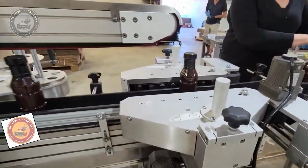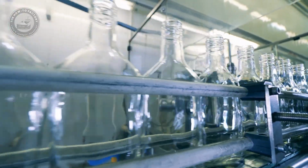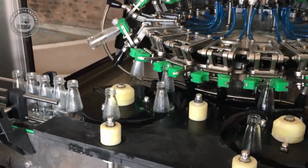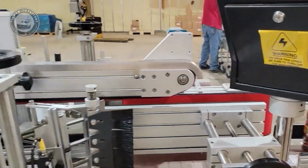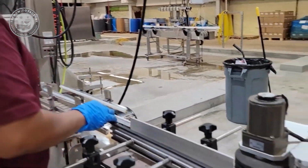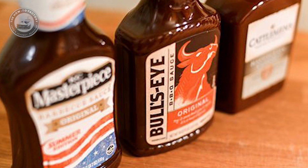Once the sauce passes quality checks, it's ready for bottling. Bottles are first cleaned and sterilized to maintain hygiene. The barbecue sauce is pumped into the bottles with precision to ensure consistent portions. Airtight caps seal the bottles, preserving freshness. After sealing, the bottles are labeled with the brand name, nutritional information, and expiration date. The labeled bottles are packed into boxes and prepared for distribution.